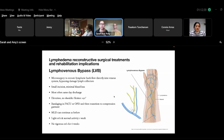After surgery, we usually tell people no shoulder elevation, no flexion above 90 degrees for the first week. Oftentimes they're bandaged with compression bandaging in the PACU or the outpatient center. And then they're transitioned to their typical compression garments at about 3 weeks. We can do manual drainage as normal. They can do light exercise and normal activity within 1 week, but they're cautioned to avoid vigorous exercise for 4 weeks.